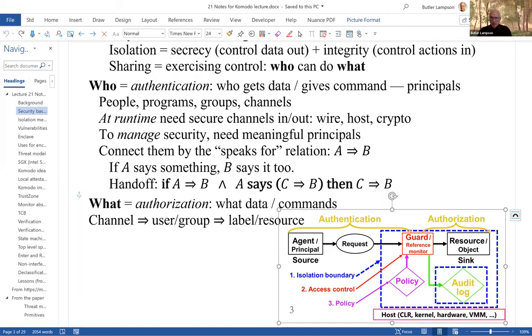And the idea of a speaks for relationship is that if principal A says something, you can assume that principal B said it too. So in the concrete example here, you have requests coming in on some concrete cryptographic channel, that's A. So a request comes in on channel A, which we abstract by saying that principal A says the request. And then B is going to be some logged in user, let's say like Lampson. And we're going to have a relationship which says that this cryptographic channel speaks for this user principal Lampson.